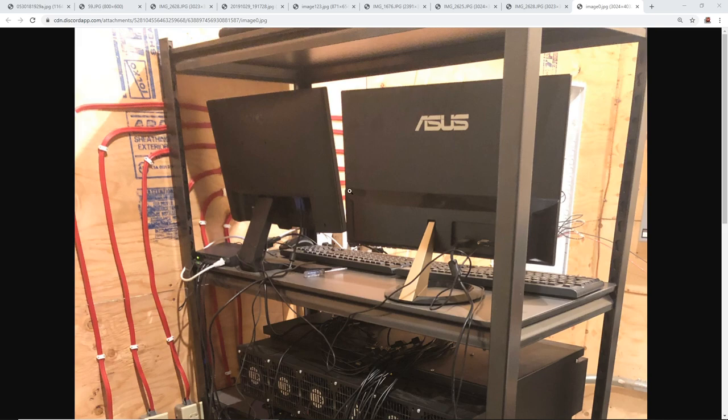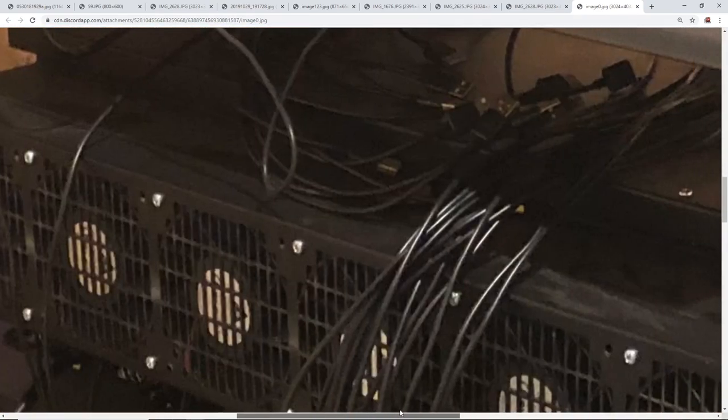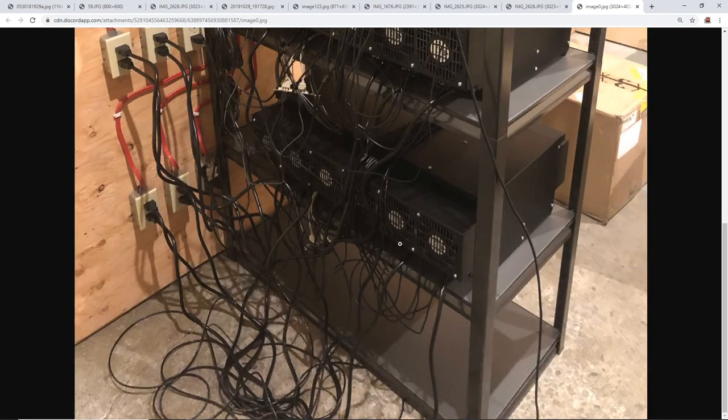We got two Asus monitors up here, and we got a lot of cables for sure coming out of these. I don't know what these are. What's going on here? What are the cables? Is this an FPGA 16 card case I linked a week ago? That has 5 1200-watt PSUs. Wow. Wait, Boris? 1200-watt PSUs? For real?